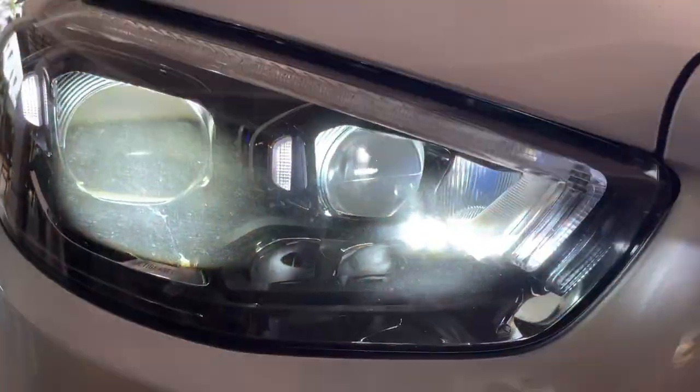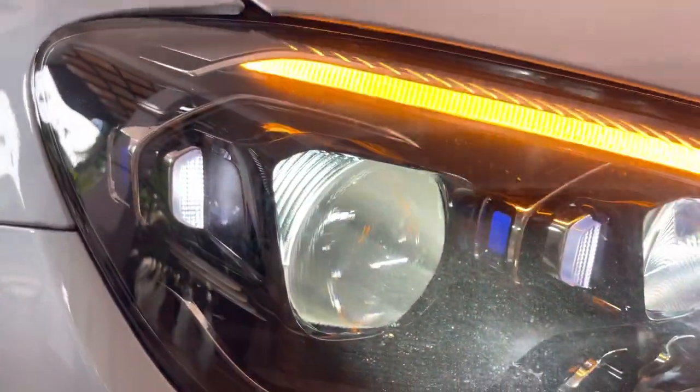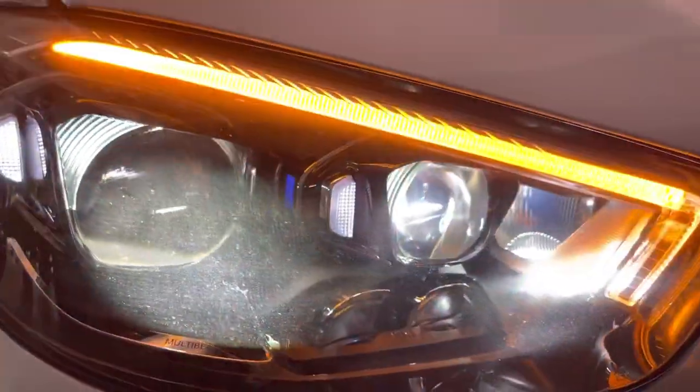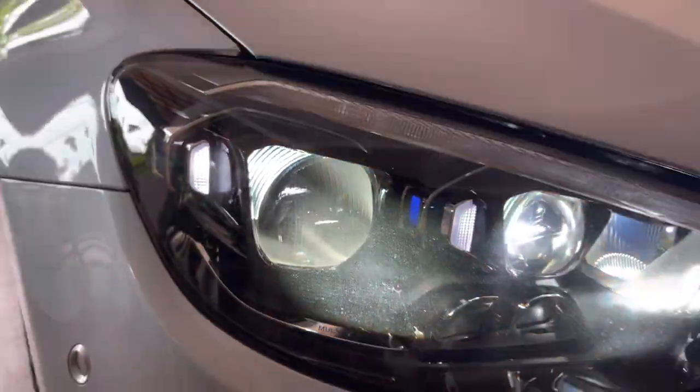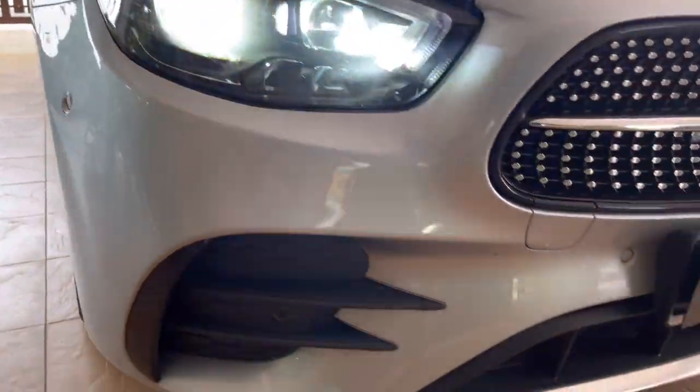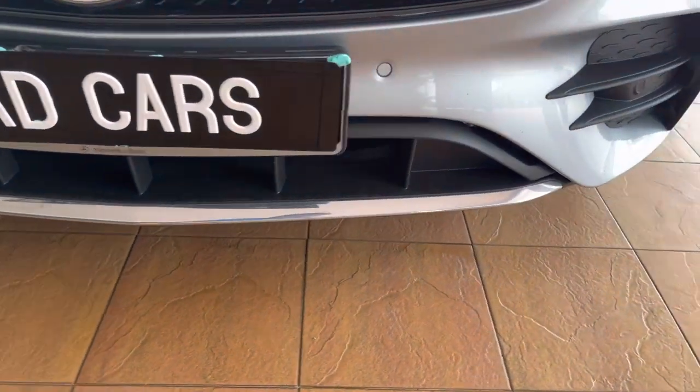Here you go, once again, headlamps. Very nice if you go up close. They look like a piece of jewelry actually. It's very, very nice. Okay, so now moving on to this part. So for the AMG line, you do get this chrome splitter down here as well, which makes the car look very, very good, very aggressive.